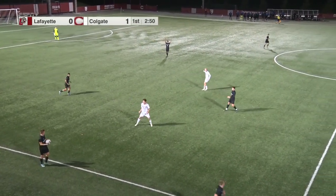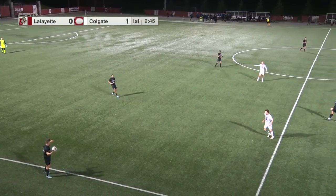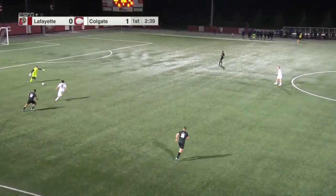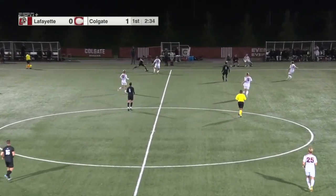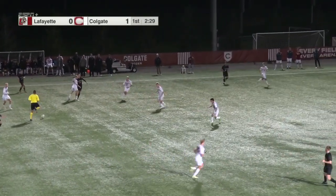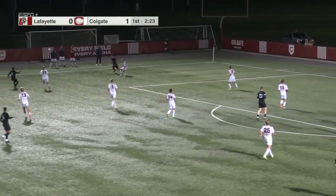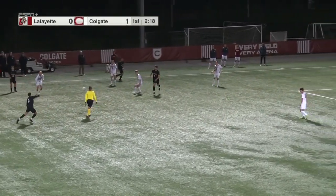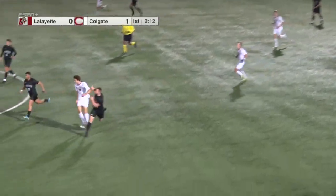Lafayette trying to work quick here in the final 3 minutes of the first half. Colgate leading 1-0. Aiden DeVoque, beg your pardon. 15 minutes in. Mizrahi chips it back to his left, Kitramalidis. Pinballing around the midfield, Mizrahi challenged from behind, dispossessed.